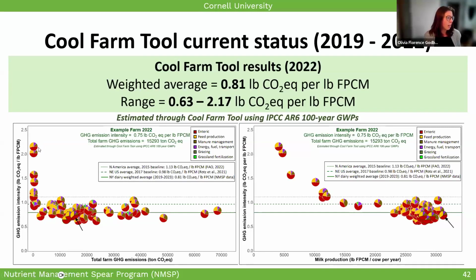So for example, we have in red the enteric production, yellow is feed production, brown is manure management, purple is energy, fuel and transport, and then in the two greens, grazing and grassland fertilization. So if a farm participates, this means that they can compare themselves to the other farms that are taking part and start to identify where their emissions are coming from.